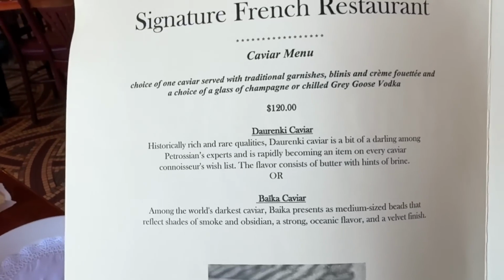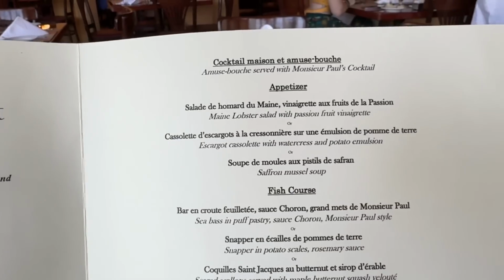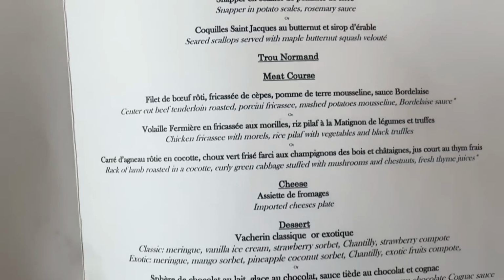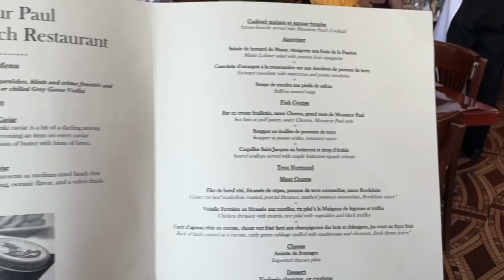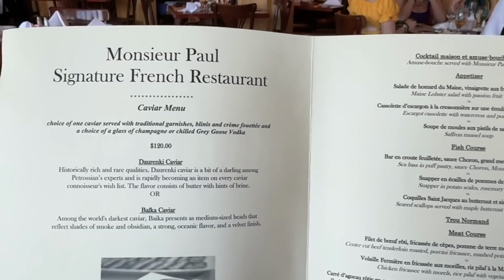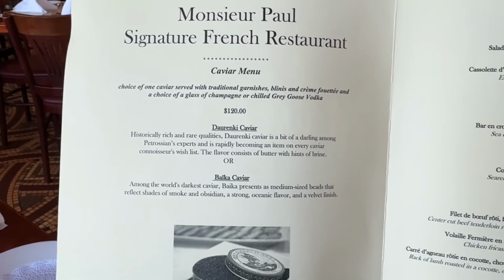As you can see, they have a bunch of caviar here to eat at this restaurant. As it is a 7-course meal, this is the menu. You'll notice there's no prices because at the end, it just costs you $195, about $200 a person to eat at this restaurant. This is supposed to be one of the nicest restaurants. It is the first restaurant at EPCOT, and it's only open on Tuesday through Saturday for dinner.